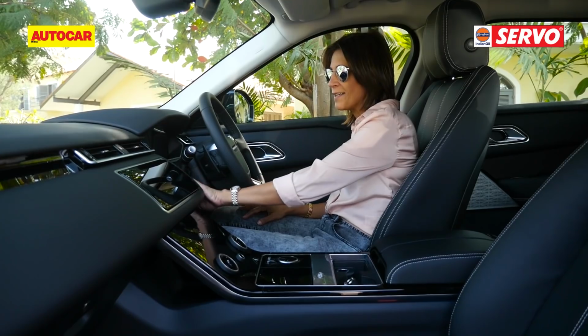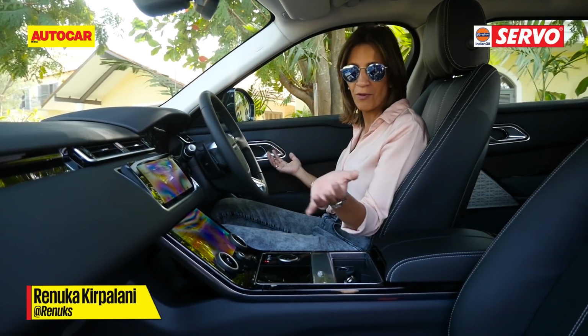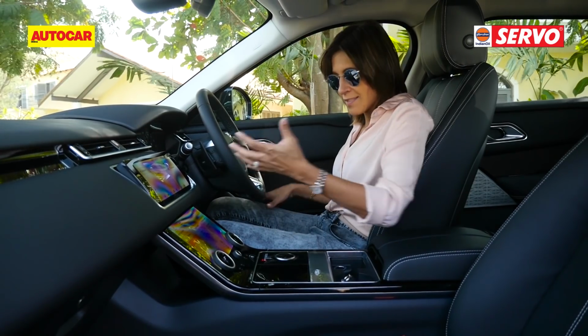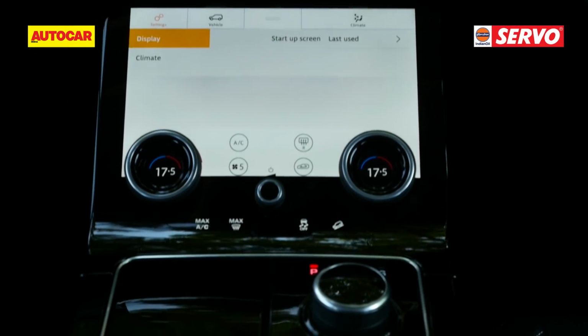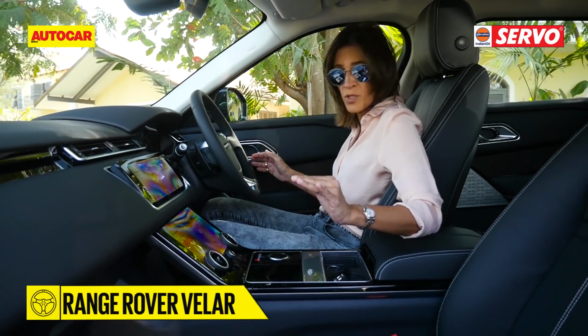Get inside, switch the ignition on, and at the expense of sounding OTT, I'm going to say this is, oh my god, wow. This central console, this Touch Pro Duo entertainment system that makes its debut in the Velar is certainly the center of attention. It catches your eye almost immediately.